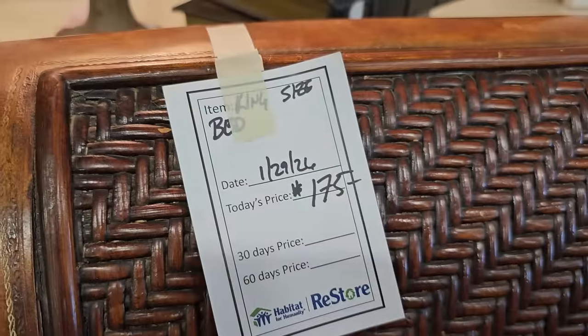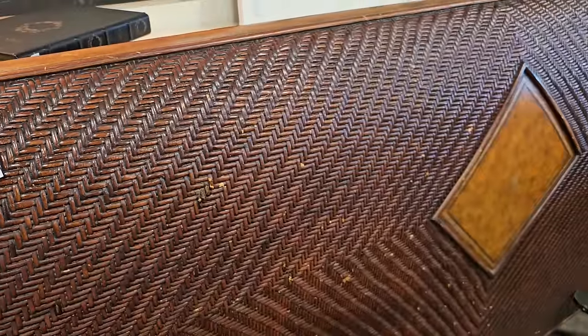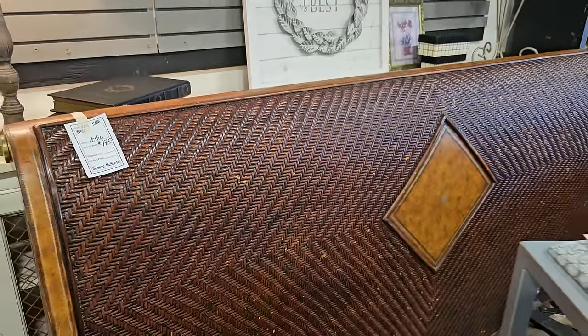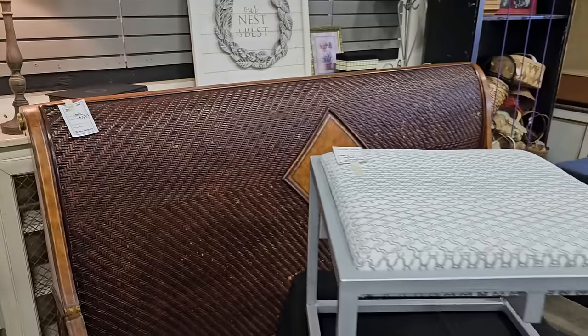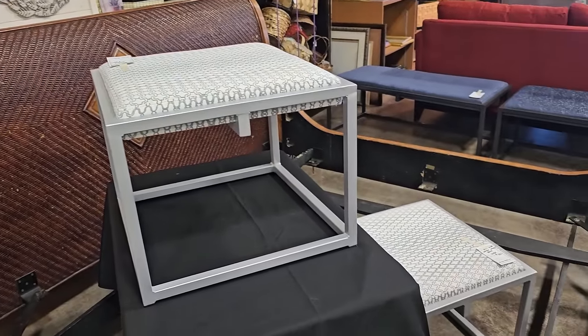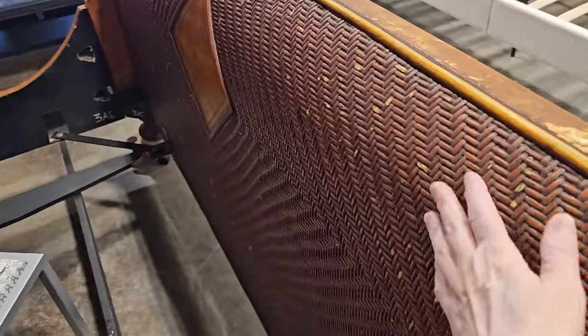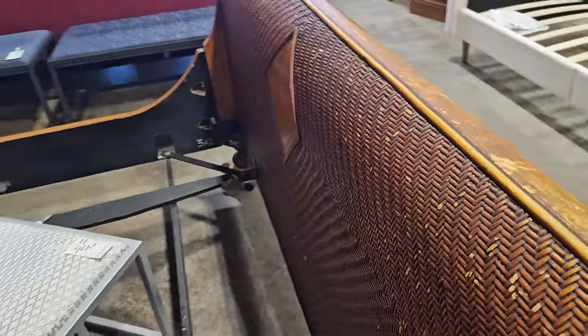And y'all, I love to look at the beds. So this large king size bed is only $175. And again, a little touch up marker, all those little nicks are gonna go away. Isn't this dreamy? To me, it looks like, again, Ernest Hemingway would have it. It just looks very tropical. I love the basket weave on it.